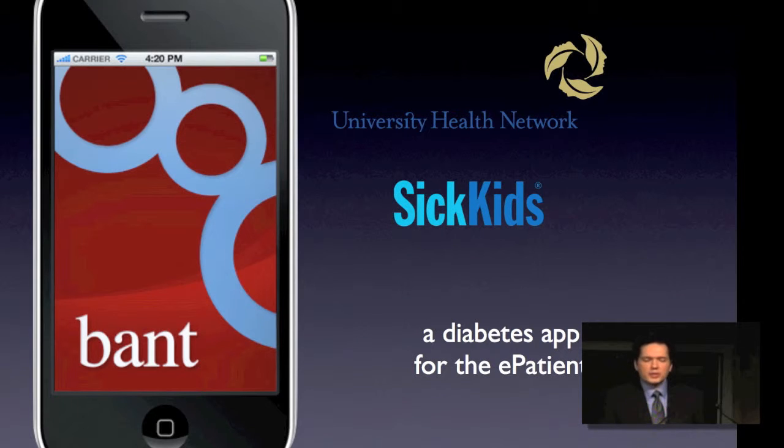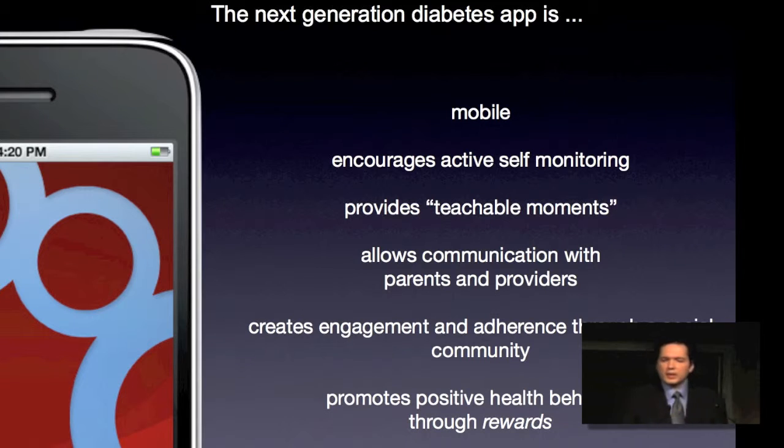So working with Sick Kids, we developed this application for bant. And bant is new. It's already available on the App Store, and we went for simplicity on this. One of the biggest things that we heard from these kids is that it has to be fast, especially at school, at lunch, when they really don't want to take that lunch measurement. So in our first iteration, this is what it looked like, and you can see how quickly, okay, well, let me start by what the app is. And the app is mobile, right, number one. It encourages active self-monitoring, right, so we want them to take their measurements.